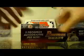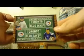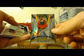Well, I think we're saving the best for last. And I still want a super fractor. Not giving up on that. Not until the last pack. Hunter Harvey Mini. Sean Newcomb, Jake Reed, refractors.